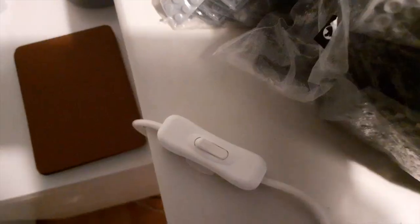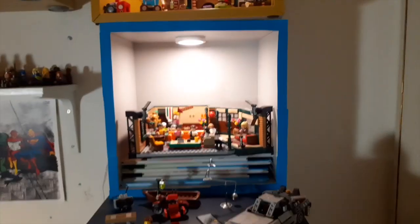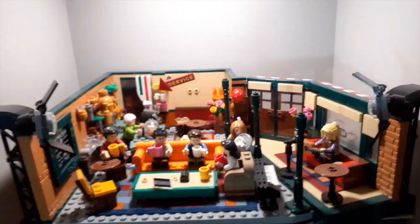But the cool thing about these is you can actually turn the lights on. So if you go to this little switch, which is somewhere in the room that you'll see later, and you just click it, you can see that the lights are now all on, so you can see a lot better into it.